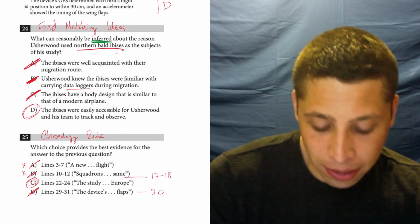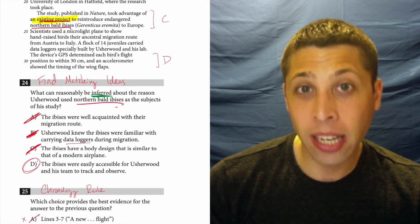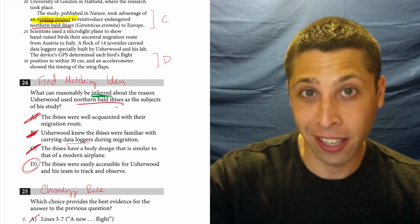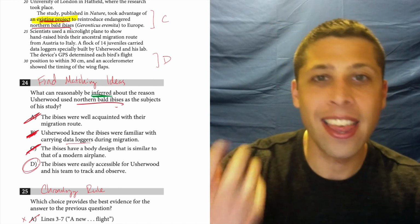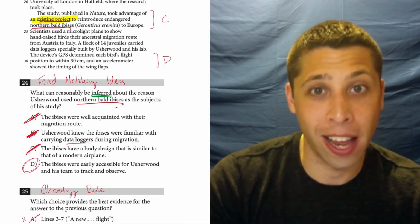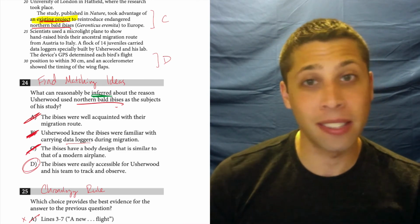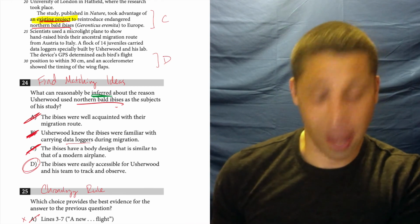Yeah, it doesn't explicitly say that the ibises were easily accessible, but we're making a very, very quick, reasonable assumption based on the fact that there was an existing project. It does not need a huge leap of logic for us to think that, oh, if there was an existing project, then it was easy for him to use these birds. Like, that is the most common sense explanation. And that's what, when something is inferred from a line, that's as far as we need to go. We should not have to jump through a million hoops to make our choice fit with what we're told. It should be so obvious and common sense that it's just like one sentence, a few words to tie the choice to the lines. So I did that, right?